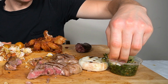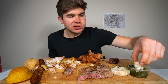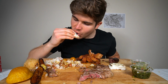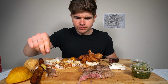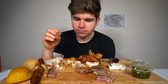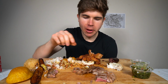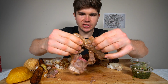Anyone else out there love chimichurri? It tastes like rice and oil. Mmm. This is very, very bomb. And damn, the churrasco itself. The seasonings they use, and it's one of the juiciest steaks I've ever had.